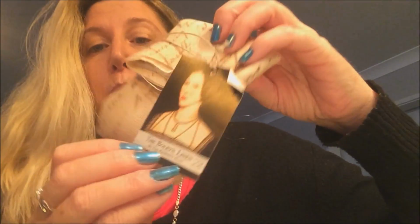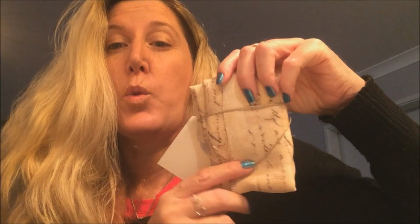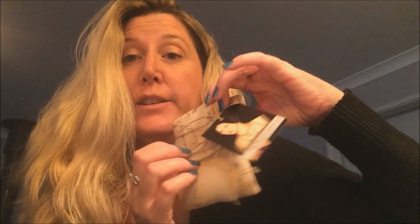So this little beauty is from Primitive Hare. It's quite expensive though. That 13 by 18 piece of linen costs just as much as a fat half of hand-dyed fabric. So that's not cheap.